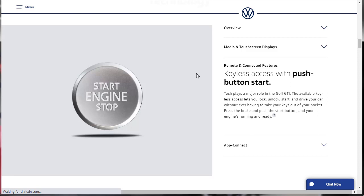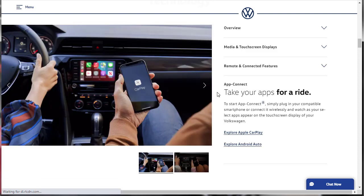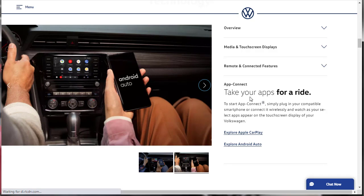You do just have to press the brake first and then push the start button, and away you go. Under App Connect, this is where we see that the Golf GTI comes standard with Apple CarPlay and Android Auto.